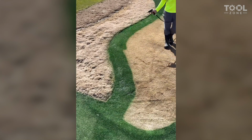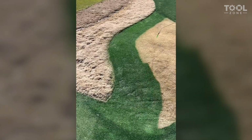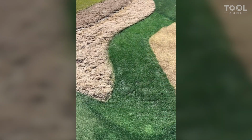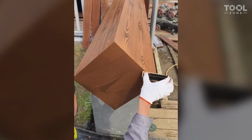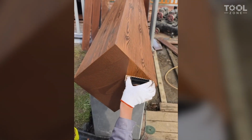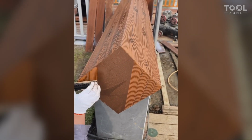Using a spray gun, the surface is quickly coated in green paint, covering it efficiently. A stencil is used to imprint a wood grain pattern, replicating the natural texture of wood.